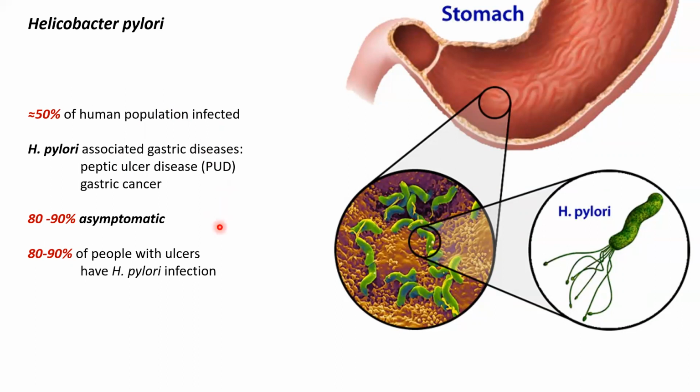It is a principal cause of ulcer disease and gastric cancer. It's a class 1 carcinogen according to the World Health Organization. Obviously, we're going to have peptic ulcers, inflammation, chronic injury. They're eventually going to develop plaque, and then you're going to get gastric cancer, which is very nasty with a very low survival rate. Anyway, 80 to 90% of the people that have it don't have any symptoms.